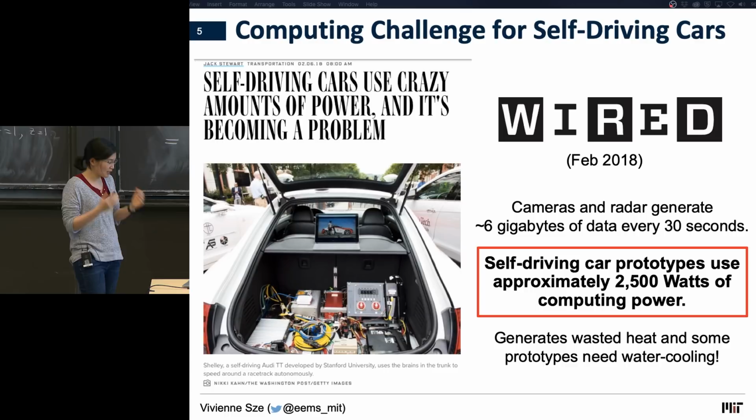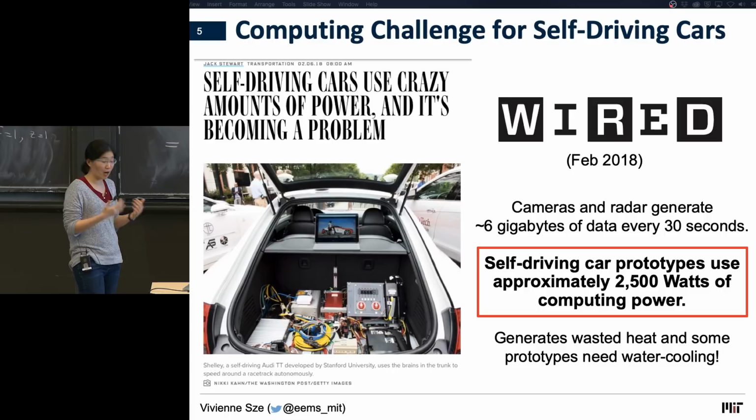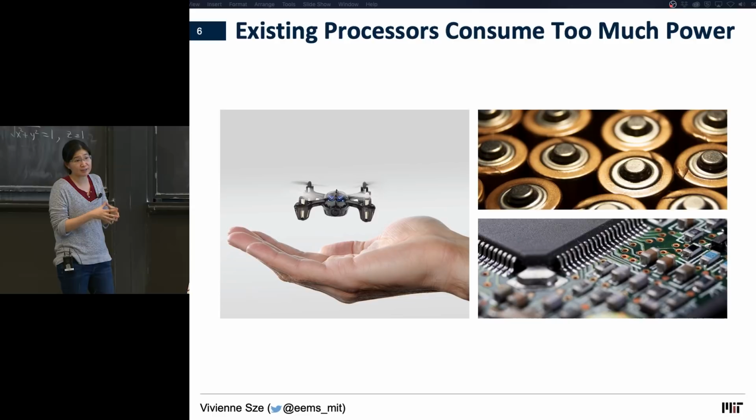It takes up a lot of space. You can see in this prototype that all the compute is placed in the trunk, generates a lot of heat, and often needs water cooling. So this can be a big cost and logistical challenge for self-driving vehicles. Now, you can imagine that this is going to be much more challenging if we shrink down the form factor of the device itself to something that is perhaps portable in your hand.